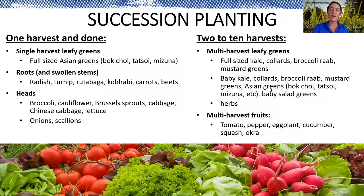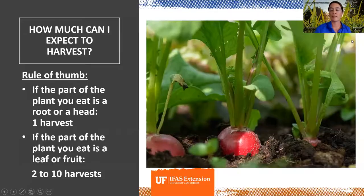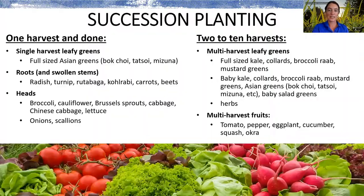Okay, so one of the biggest things that I hear from folks that are just getting into gardening and figuring out how to be successful with gardening is that they get so excited about gardening. And so they plant everything and then they harvest everything and then there's nothing left.